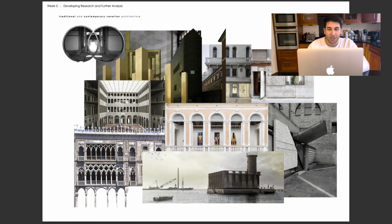Traditional and contemporary Venetian architecture, just a collage, looking at what exists, some of the future projects, and merging them in and getting the sense of place, firstly for Venice, but secondly for when I'm working on water, what could I bring into the scheme?